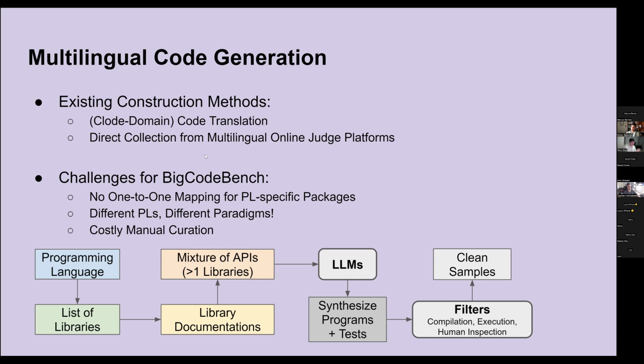Another way is direct collection from multilingual online judge platforms, like LeetCode or Codeforces, which cover different programming languages. They support different languages for solution submissions, so researchers can collect multilingual solutions for each of the same task. Then they can construct multilingual versions of the code generation benchmark, but they are pretty close-domain because they only focus on algorithm-specific questions.